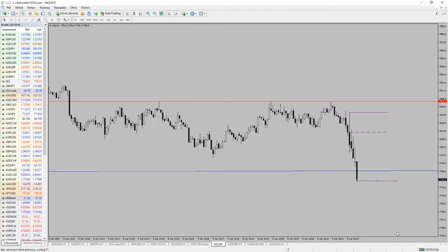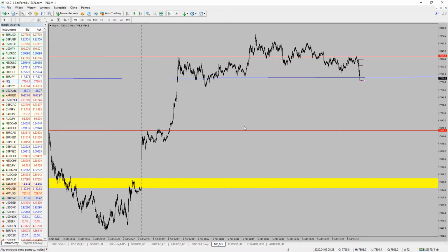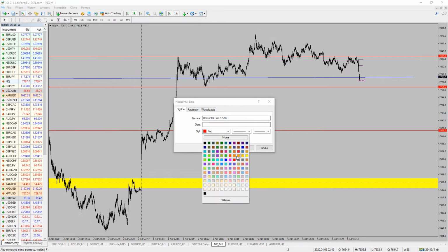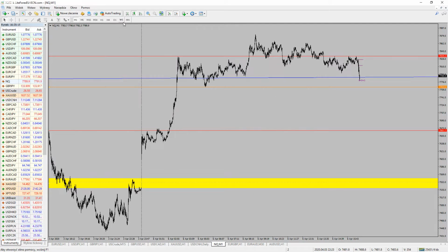Still a few seconds, so that's going to be interesting, where we are. Looks like this Tokyo low is going to be targeted. So I'm going to make it like this, and switch to 1 and 5 minutes only.